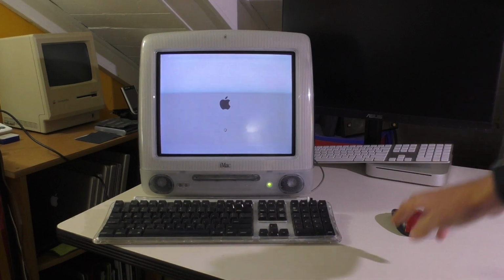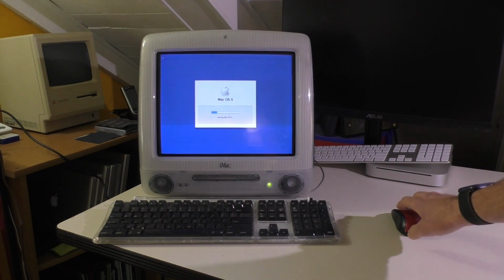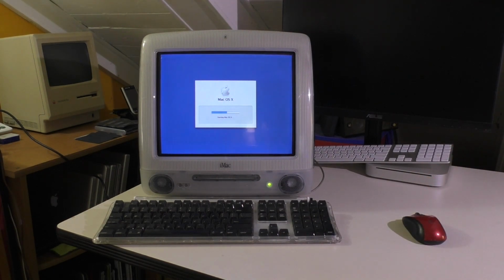Of course, we did find this nice Apple Pro keyboard in the e-waste along with it, and that would have been the keyboard that shipped with this machine, I believe. They started just shipping this Pro keyboard and probably the Pro mouse as well with the newer machines. But I do not have the mouse. Instead, I have this wireless Logitech mouse that we're going to be using for demonstration purposes.